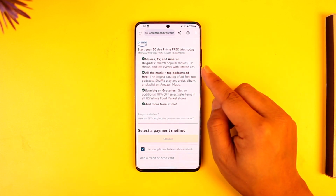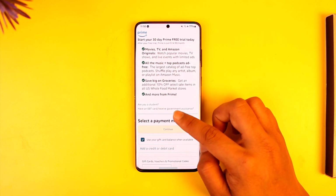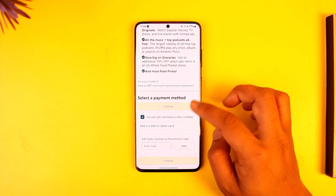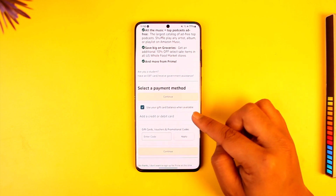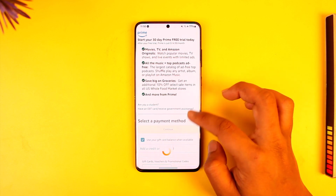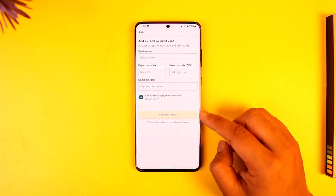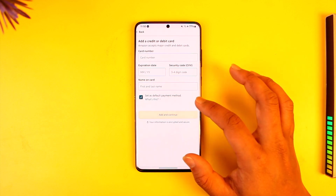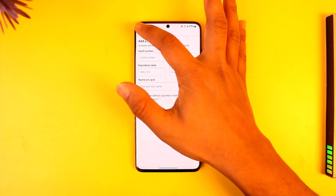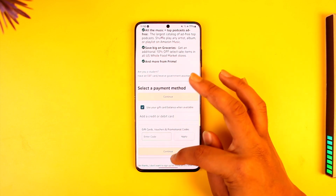So you have movies, TV and Amazon music plus top podcasts, and you can shop for groceries and more on Prime. So here you just have to select a payment method, which is either your credit or debit card in this case. You can go ahead and enter those details, then tap on add and continue. After you have done that, and if the payment method is valid and you have enough balance, you should be able to successfully get the Prime subscription. This way you'll be able to buy Amazon Prime membership.